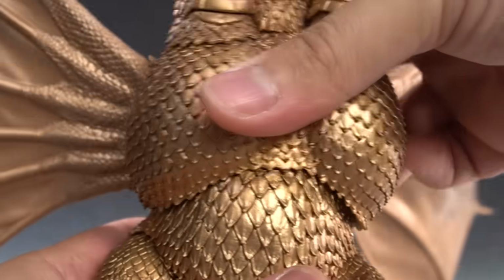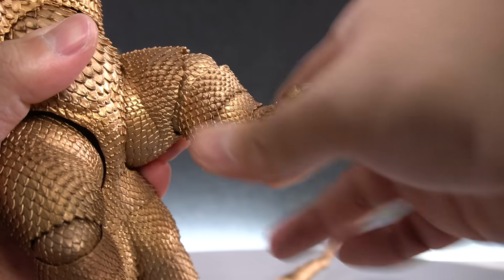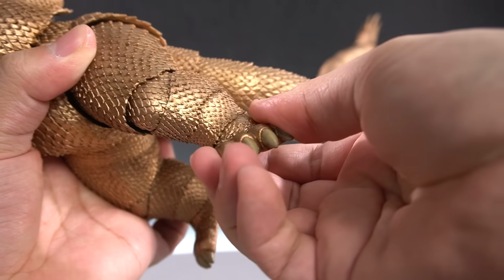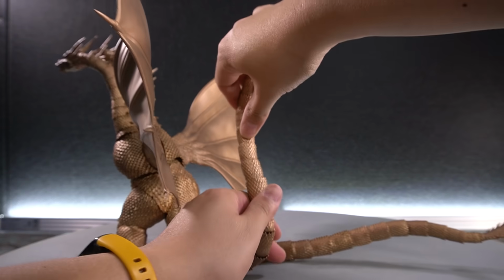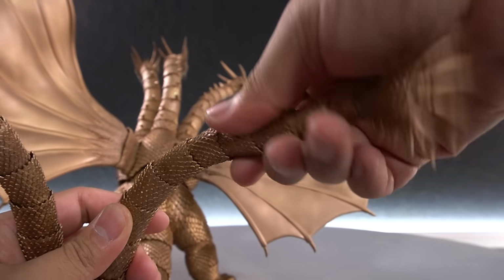Every ball joint can be. Ball joint at the hips, allows for rotation, can't move back that far. He's got a decent spread, bend at the knee, ball joint at the lower leg, which does allow for a calf swivel. Combine that ball joint with the ball joint at the ankle, and that gives him a pretty good pivot. As for the tails, each of them have 16 ball jointed segments, which hold their position pretty damn well, and allow for some pretty intense curvy poses. Of course, every ball joint can be.